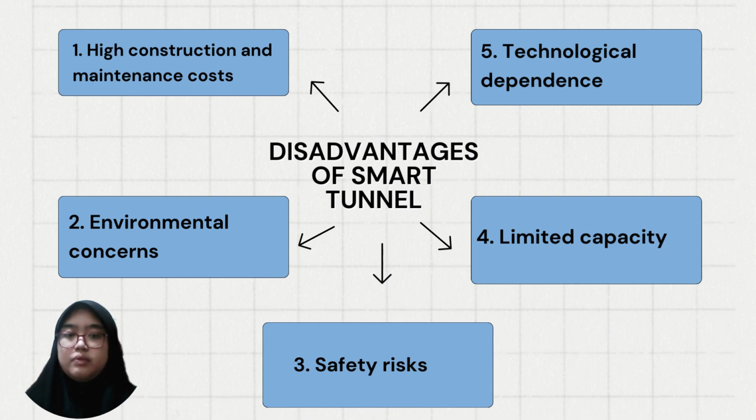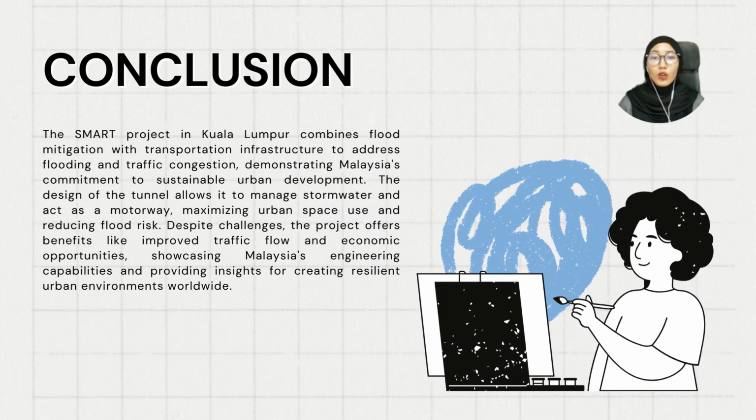Furthermore, while smart tunnels can help reduce traffic congestion, they may not fully solve the issue in rapidly growing urban areas with increasing vehicle ownership. The tunnels also rely on complex technological systems for operation, which could be vulnerable to failures or cyber attacks. Despite these challenges, smart tunnel projects represent a forward-thinking approach to urban infrastructure that, if carefully planned and executed, can provide significant benefits to Malaysia's cities grappling with the dual pressure of urbanization and climate change.